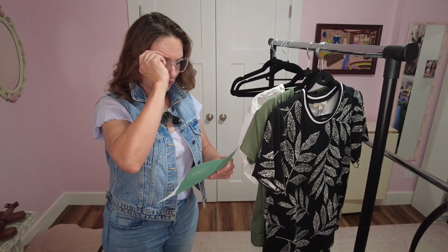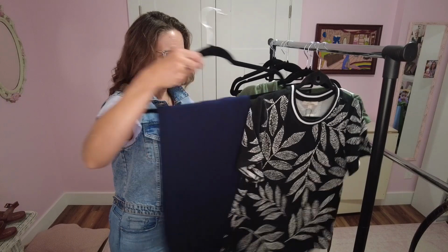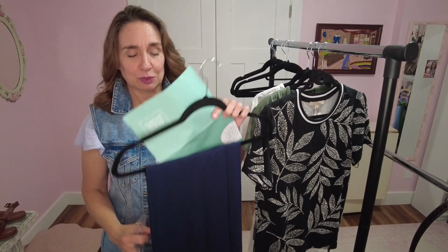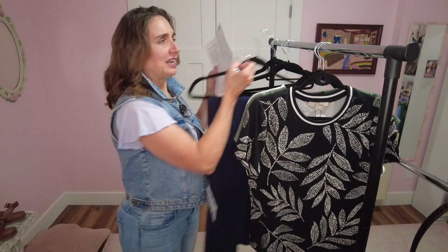Okay, so first up we have the Market and Spruce Joven Maxi Skirt in navy, size large, $48. This is a really good price. I was going to try and do that without glasses, wasn't I? This is a really good price on this skirt. Again, it felt a little bit dated to me and nothing that I would reach for, so that's certainly going back.